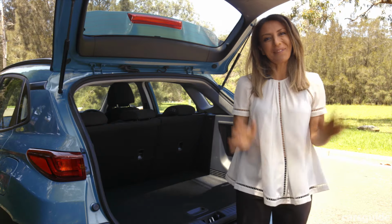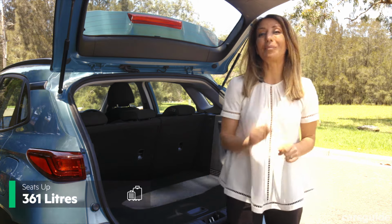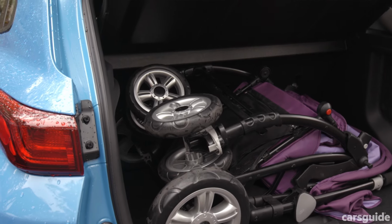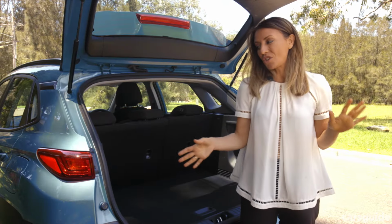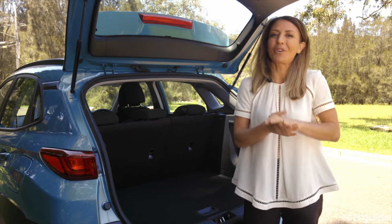Boot space is fairly average for this category. It is bigger than a CX-3's, but smaller than an HR-V's. It will just fit a single pram, but you won't get anything else in. So if you've got 1 child, you'll be okay, but if you're planning on upsizing, not great.